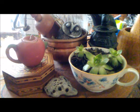And they're really cute, and they're really easy to grow. They come in a lot of colors. Some of them are even purple.